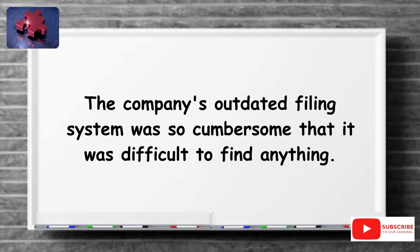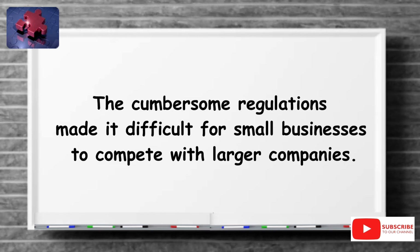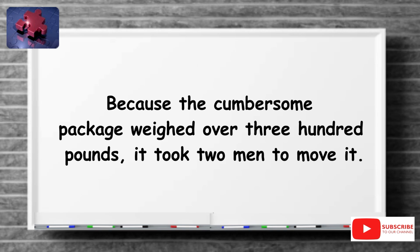The company's outdated filing system was so cumbersome that it was difficult to find anything. The cumbersome regulations made it difficult for small businesses to compete with larger companies. Because the cumbersome package weighed over 300 pounds, it took 2 men to move it.